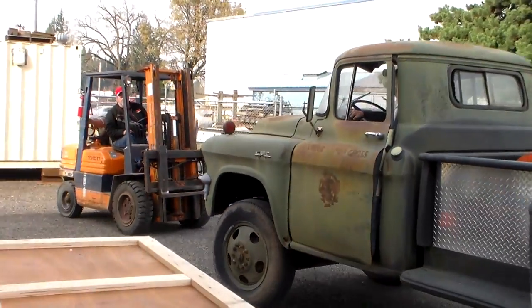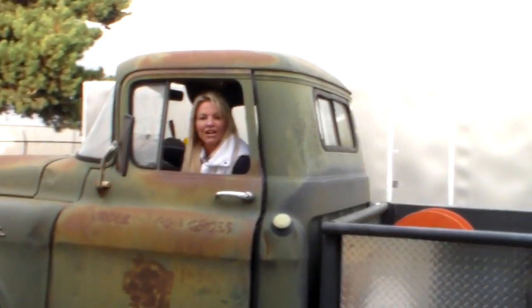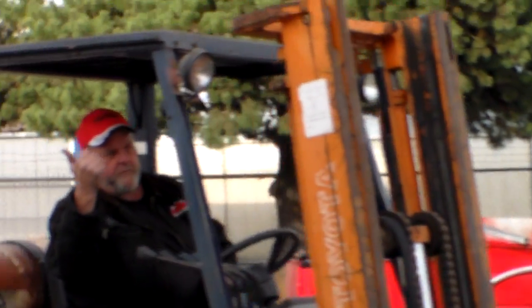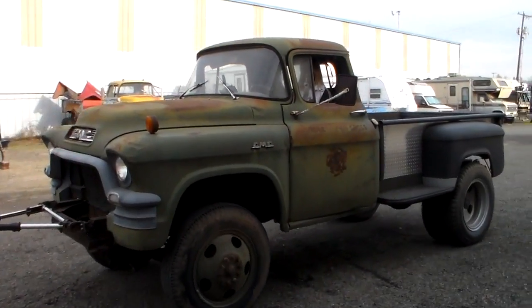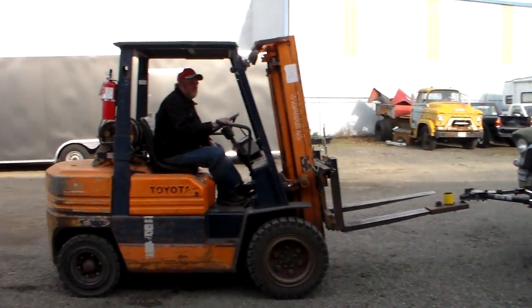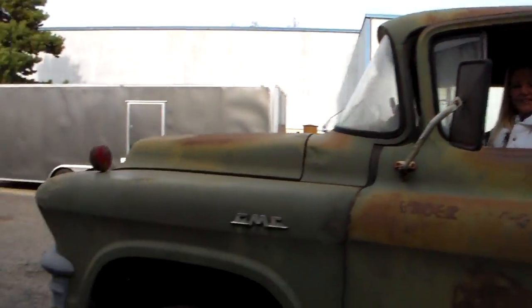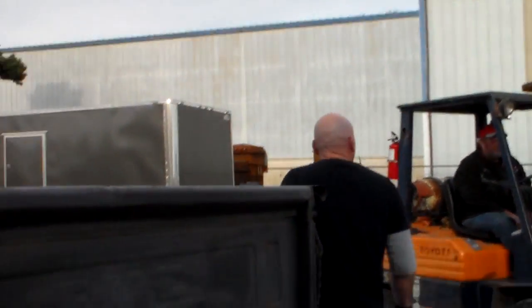Boy, we didn't even have to tell her which way to turn it. Unless I've got a trailer. Straight back, Jamie. Good job, guys. All right, we'll get that bed off and get it in there. How long are you for?